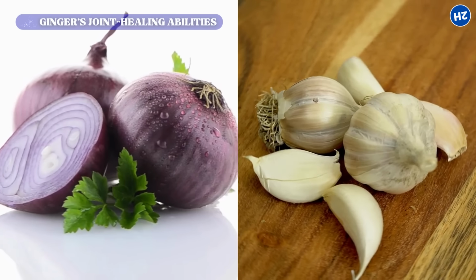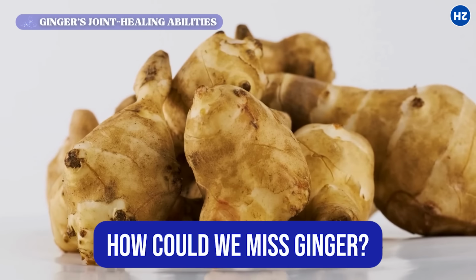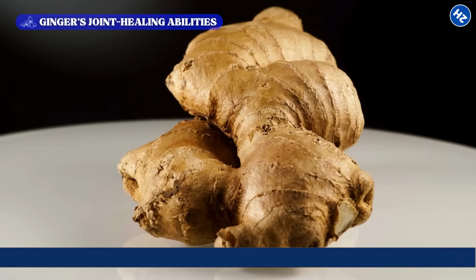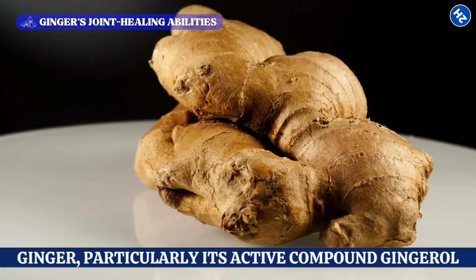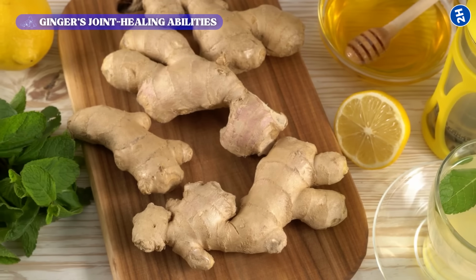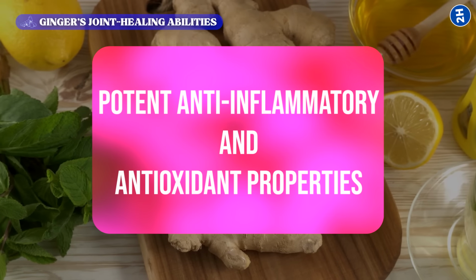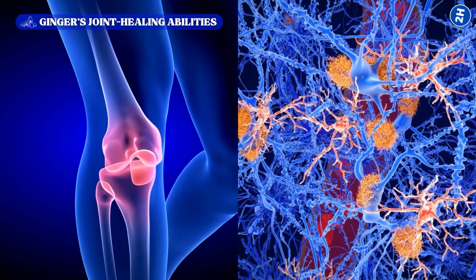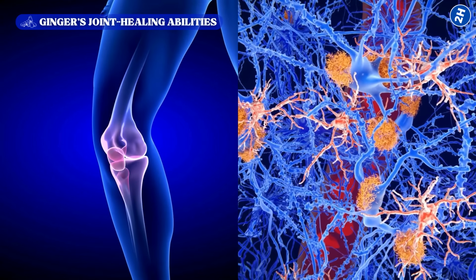As we have covered both onion and garlic, how could we miss ginger? Dr. Barbara O'Neill highlights the significant therapeutic benefits of ginger poultices in alleviating joint pain and inflammation. According to her insights, ginger, particularly its active compound gingerol, plays a crucial role in reducing inflammation and discomfort in joints. Gingerol exhibits potent anti-inflammatory and antioxidant properties, which contribute to its effectiveness in managing arthritis and other inflammatory conditions.